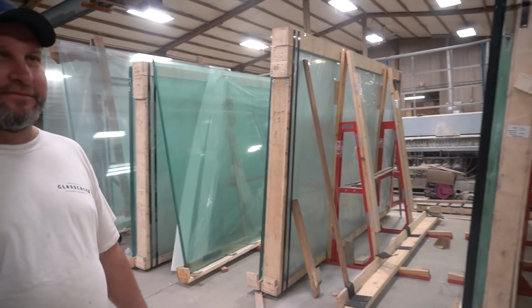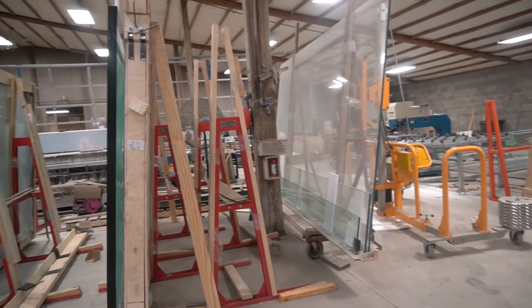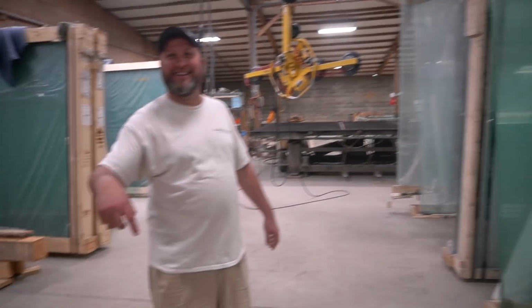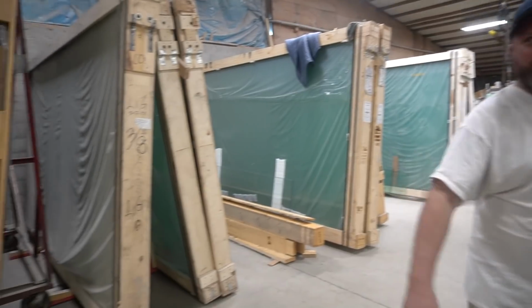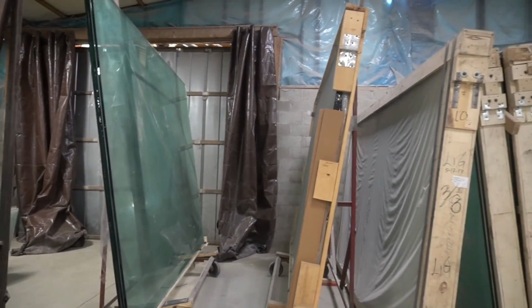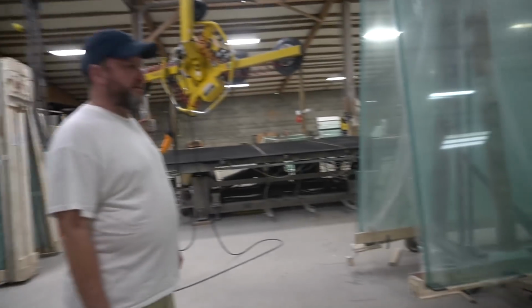Absolutely. And how many tons of glass did you say we have here? 140 tons of glass. There's no glass shortage here. Everybody's saying, I can't get glass, I can't get a tank, but we can build them. Okay. And you've got glass in a variety of thicknesses. Yep. Tints. We're going to go through all this.